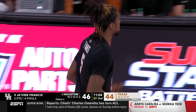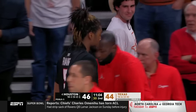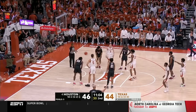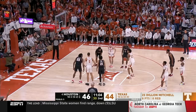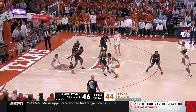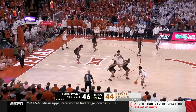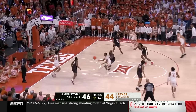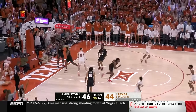Javier Francis, by the way, now with 4 fouls, so he's going to have to sit for a bit. Last year, Dylan Mitchell was in witness protection. He played and started every game, but he basically didn't really do much. And he would start, and then both he and Tyrese Hunter, winning time, as Rodney Terry talked about, they would not be in the game. 2-point game here. Asemus, give off. Mitchell puts it home and we're tied.